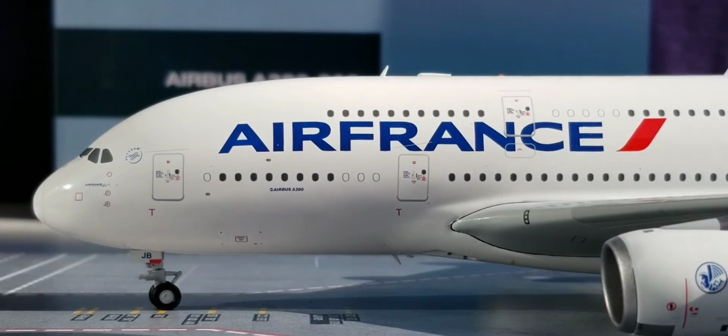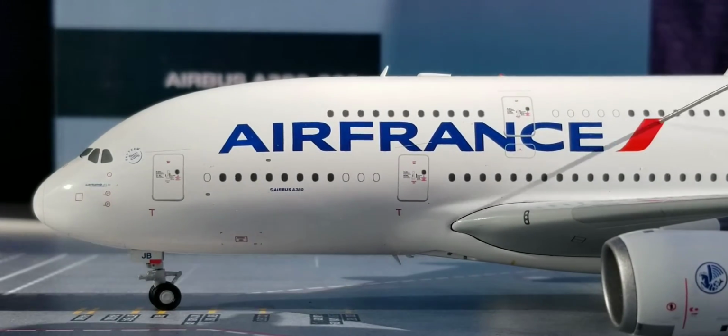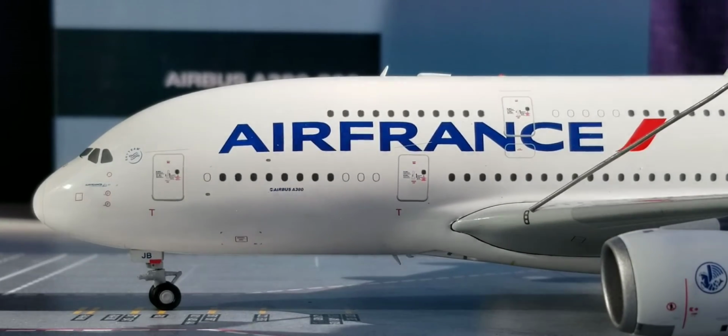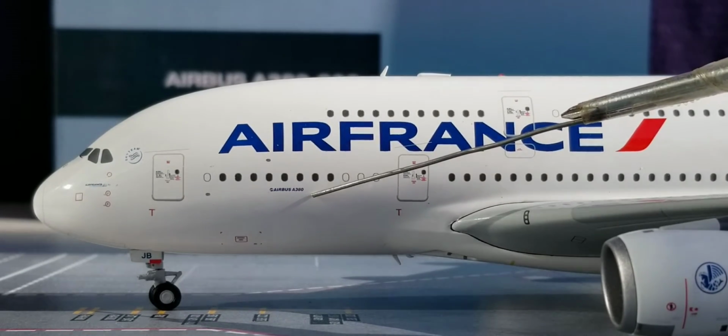And then you see the Air France billboard title right there, along with the Air France stripe right there that I mentioned earlier. And then there's the inboard landing lights right there on the edge of the wings. I'm going to let you see a front view of those momentarily. But right there between the windows in the first class section is the Airbus A380 decal.